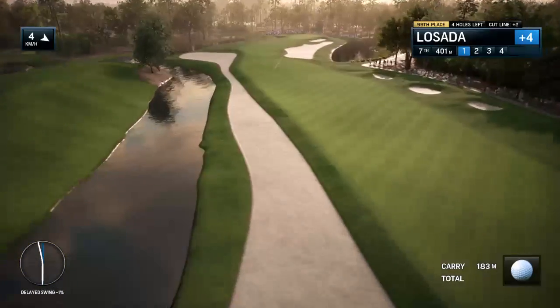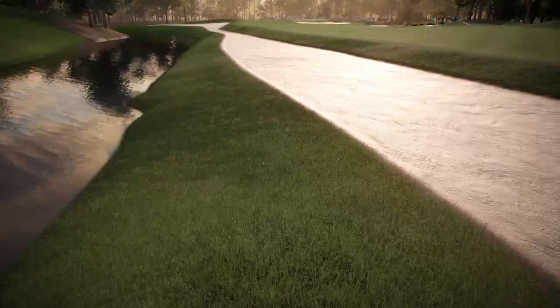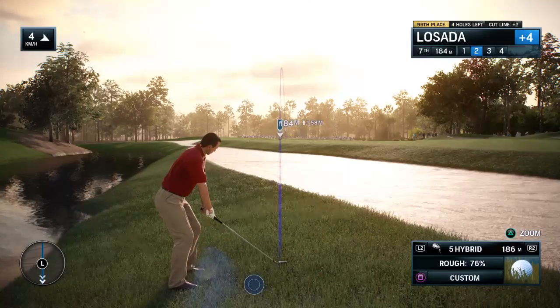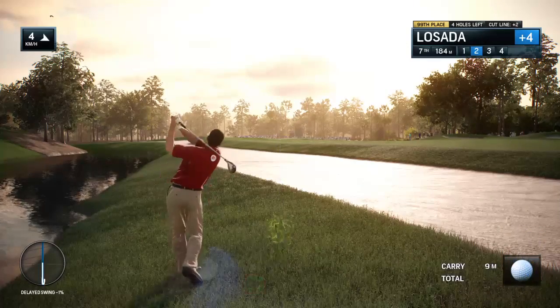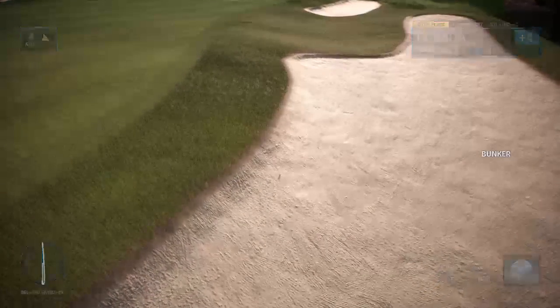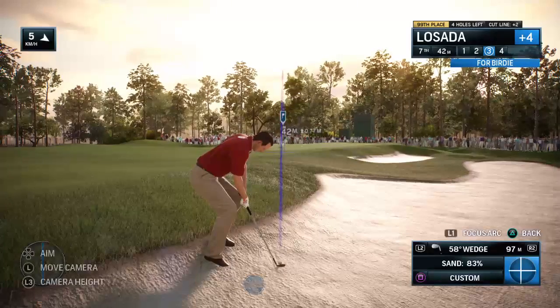You know, this is not heading in the right direction. No, it looks like it's going to be in the rough. And it is not looking like a good lie. Second shot from the rough. It's on the way. That one is bunker bound, it looks like. Just a bit offline and into the bunker. Third shot now from the bunker.